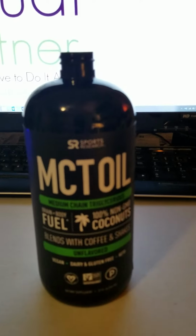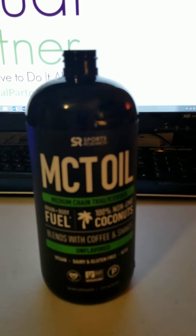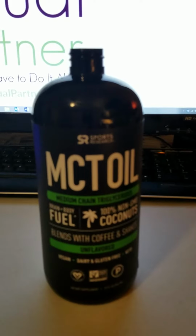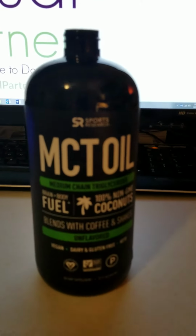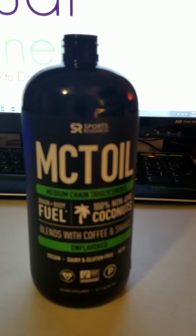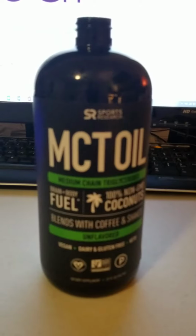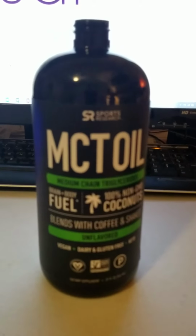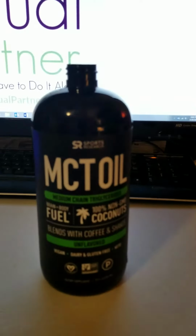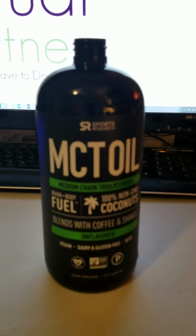So now it's a matter of doing a follow-up to let you know how I've liked this in my diet and how it's helped. I'm really looking forward to having a high fat option when I need it during the day, even if I just want to take a tablespoon of it. I don't drink coffee, but even if I don't put it in my smoothie, I can just have a tablespoon to get a little bit of energy and brain power. So look for the follow-up video, and that'll probably be in a couple of days.